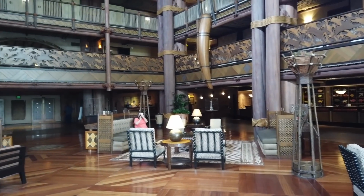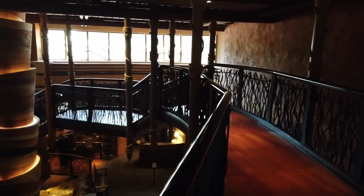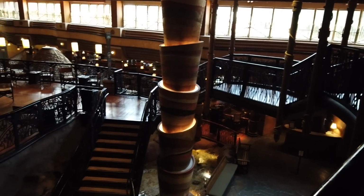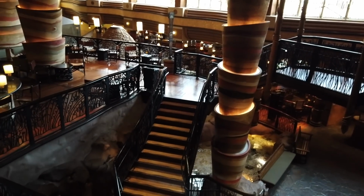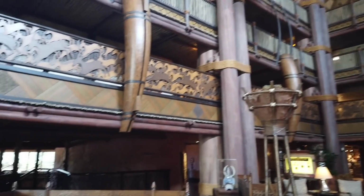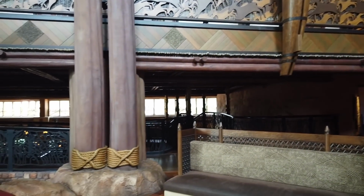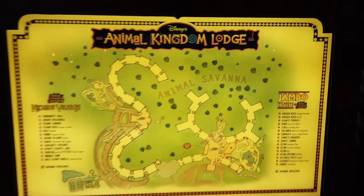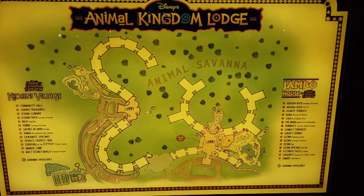When you enter Animal Kingdom Lodge, you are actually going to be on the third floor. It's confusing, I know. I'm bad at numbers, so this is just confusing, but it's a six-story lobby, which is why we can see a few floors above us and then also a few floors below us. There's stairs over there. I'm going to head to drop stuff off at my room in just a sec, but first I want to show the resort map so you get an idea of the layout.